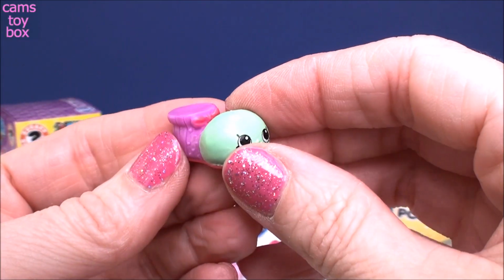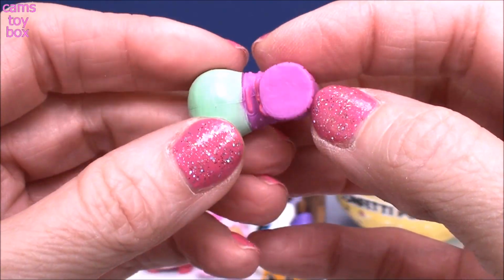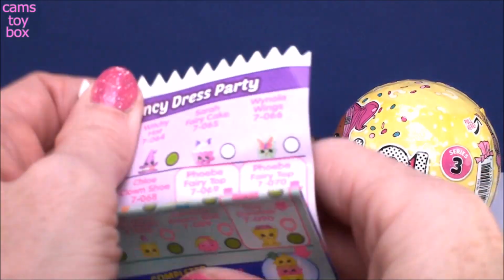Oh my gosh, how cute is that? Look at the little shoe. Oh my gosh, it almost looks like a sock and a shoe, like a little clown shoe maybe. Oh my gosh, that is so, so cute. All right, let's check our collector's guide and see what our 2 characters are.